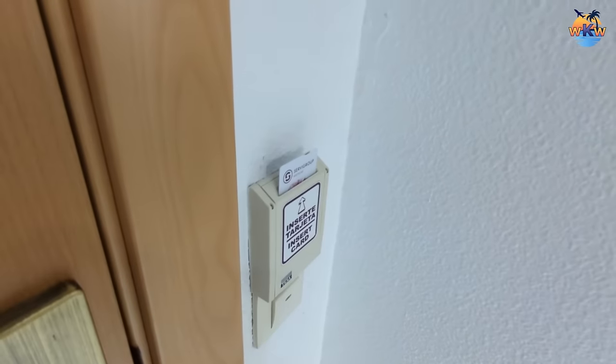I do have my card. I'm actually in the room. The reason for that is because they are felling trees outside the hotel, and the noise of the machines wouldn't let me do this intro. So, I'm in the room. Let's have a little look around. Again, your card slot to activate the electricity.